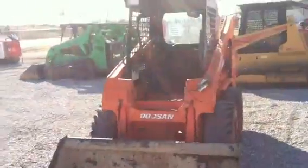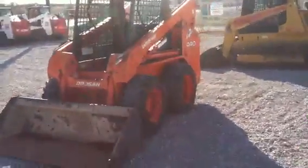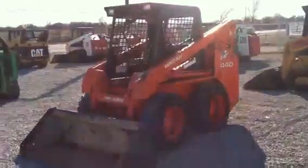You can go to texasskidsteer.com and look at all the machines that we have for sale. But I wanted to show you this one.